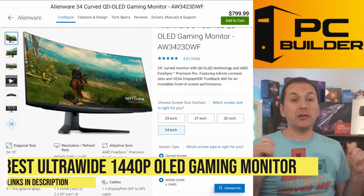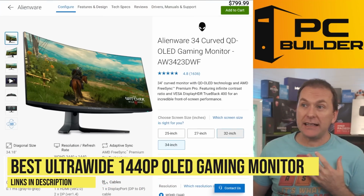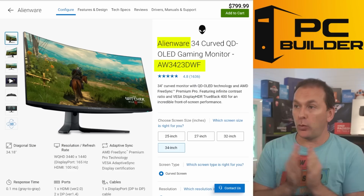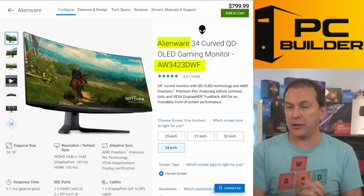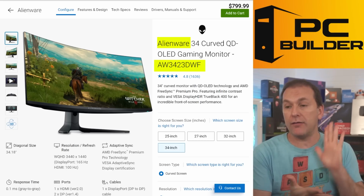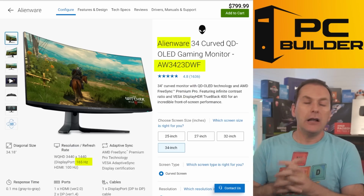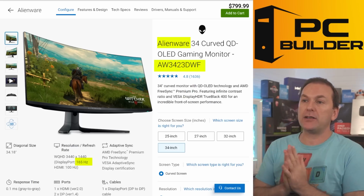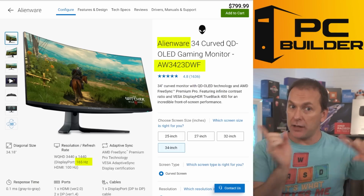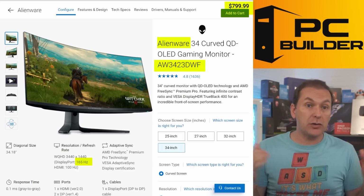What if you're looking for the best ultra-wide 1440p OLED gaming monitor out there? Well, honestly, you basically have a couple of choices here, and they're both from last year. The first is the AW3423DWF. We recommended this last year. It's a great 1440p ultra-wide gaming monitor. You are going to sacrifice, however, refresh rate on these. This is 165 hertz on this particular monitor. Look, still great, especially for single player titles. 165 hertz is nothing to sneeze at, but if you're looking for those esports titles, I would go with one of the monitors we've already recommended. $799 right now. Sometimes this goes on sale for even cheaper.